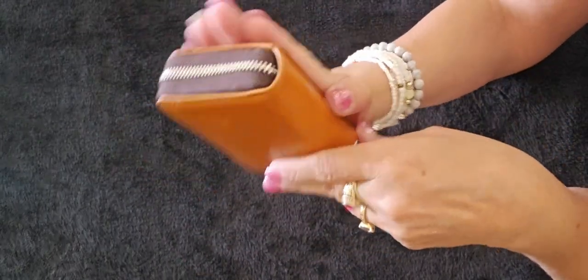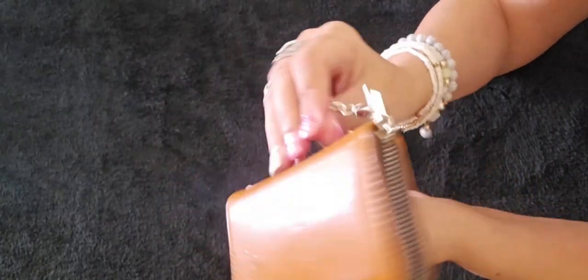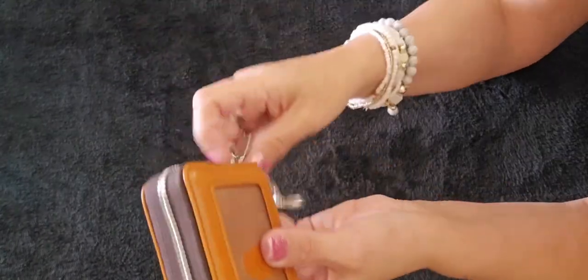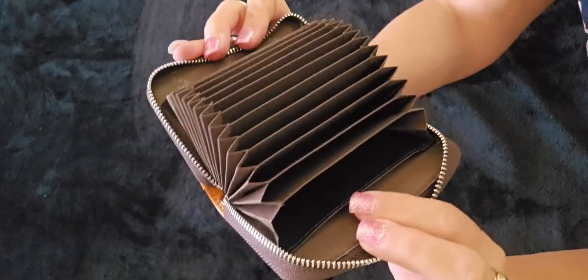One cool feature is the RFID blocking. It helps protect your card from electronic theft. It also comes with a keychain, so you can attach it to your keys or bag.